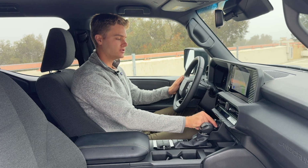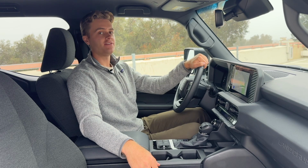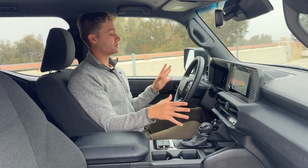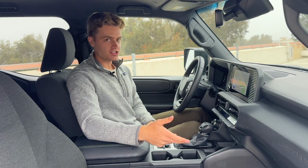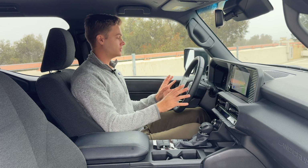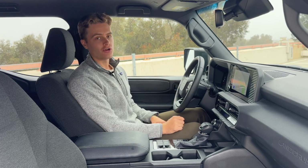Different drive mode selector. It's definitely a bit more utilitarian than the interior of the GX550, but I think that is perfect. That suits this vehicle. And I actually prefer all of the physical controls you get in this car versus the GX550's interior, which has a few more touch controls. And these steering wheel controls are really excellent. Big fan of that. And I do like that you get Toyota spelled out across the steering wheel as well.